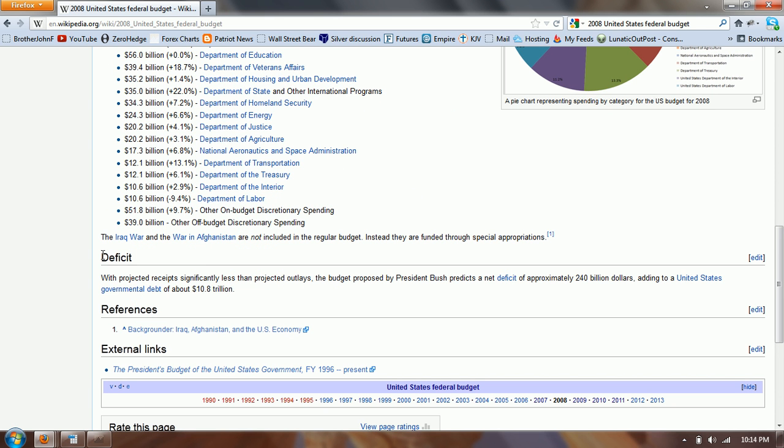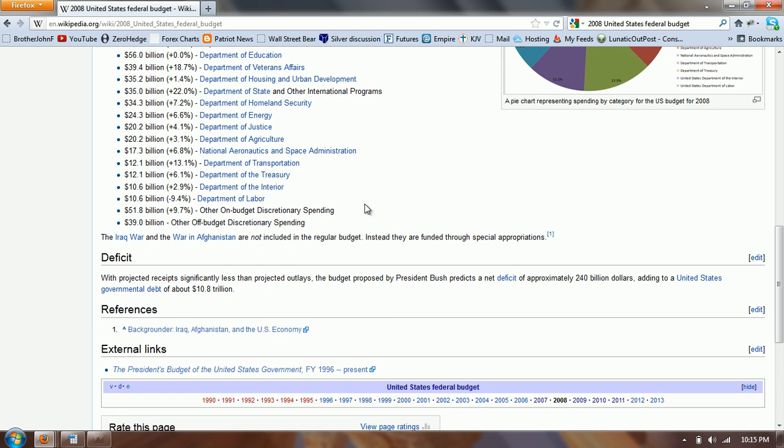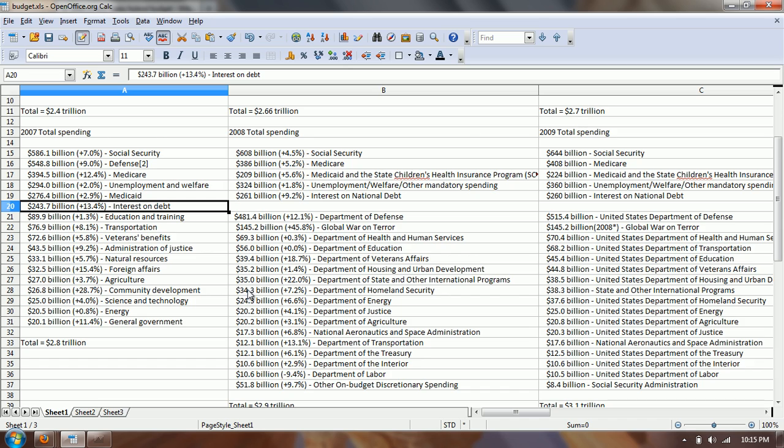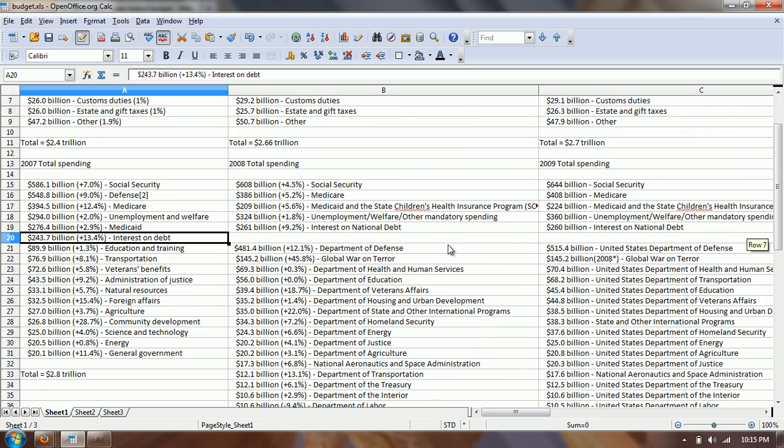And you want to note here that the Iraq War and the Afghanistan War are not included in the regular budget. Instead, they are funded through special appropriations. So that's a very fishy thing right there. But we've got our receipts of about 2.7 trillion. We've got our expenditures of about 2.9 or so. So we get that in our spreadsheet, and that gives us a way to check the increase.